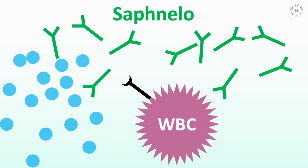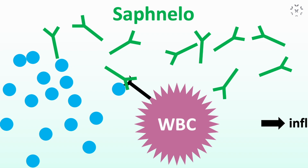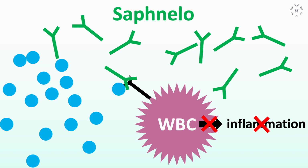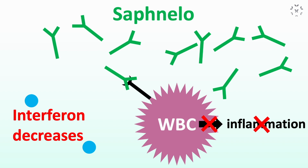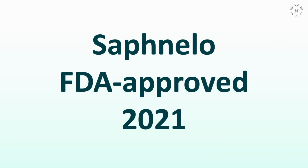And so that's exactly what scientists did. They came up with this monoclonal antibody called Saphnelo, or anifrolumab, which is the generic name, that binds to the receptor of interferon type 1. When this happens, the interferon cannot bind to the receptor. And because of that, the white blood cell cannot make those cytokines that cause inflammation. So that leads to less inflammation. But not only that, the levels of interferon decrease in the person who has lupus. And it does help many patients who have lupus, and because of that, it became the second biologic approved to treat lupus patients in 2021 when used with other medications that we use to treat lupus.